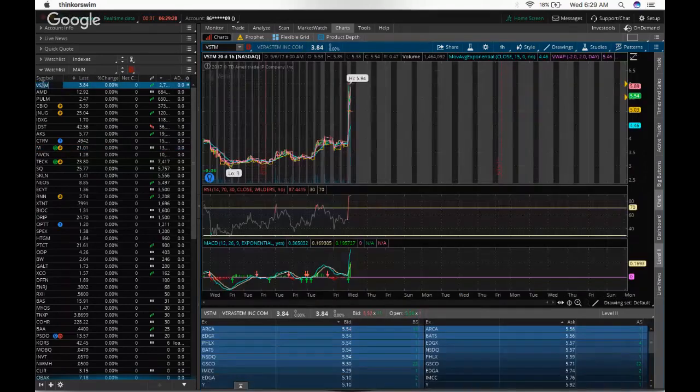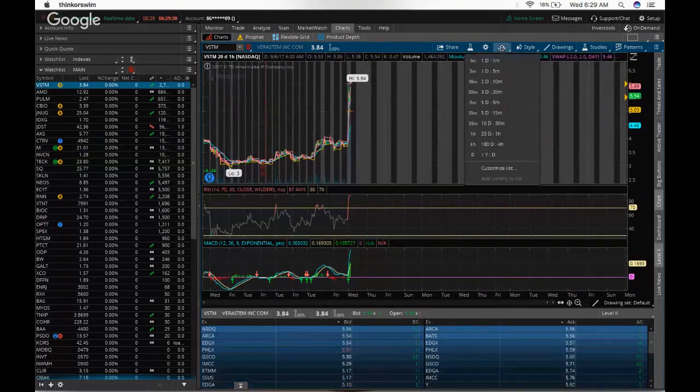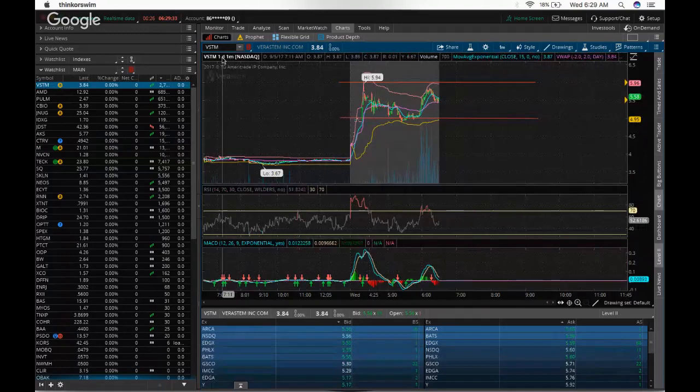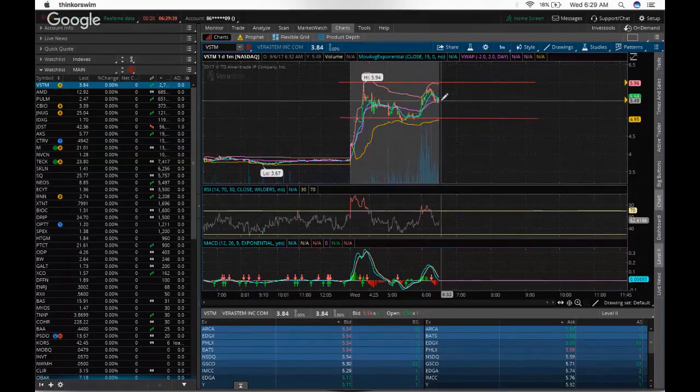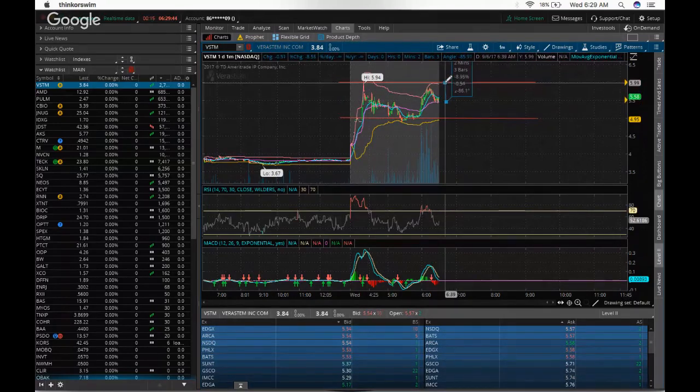So let's go ahead and recap real quick. My call out on VSTM, I said wait for the bounce off the purple VWAP, which looks like it is trying to hold and bounce. If we can get that, then the bounce from the purple VWAP to the red VWAP, where the resistance at $6, is about 8 to 9% potential. So I do see potential there.